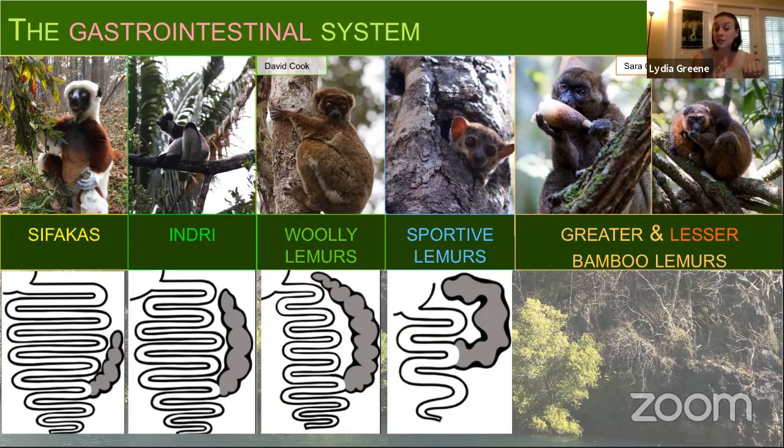So whereas the first species decided to elongate their physical gastrointestinal system, and that's how they're going to increase the time that the food spends in their bellies, the sportive lemur is doing this using behavioral tactics. It's basically just giving the food a second time through by eating it again. So it's a completely different way to achieve the same goal, showing that different lemurs who end up in the same strategy can use very, very different solutions to make that strategy work for them.